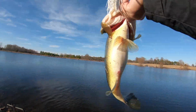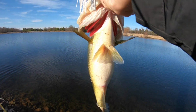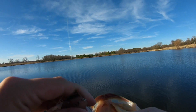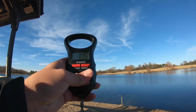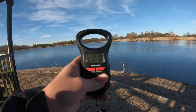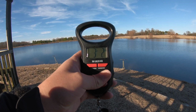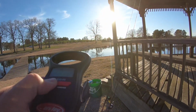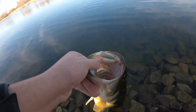Oh yeah, look at that. That is what we're after. Right out there in the middle. Look how healthy this fish is. Look at that. That's exactly what we want, hooked right inside of the mouth. I'm going to wait on this thing if I have my scale. Just hit 3. Oh, no, it's still going. 3-2. Solid fish. I'll take a 3-2 any day. Very, very solid fish.